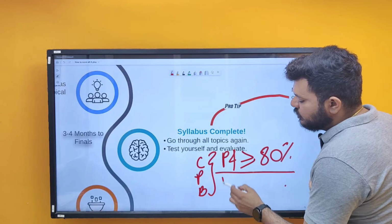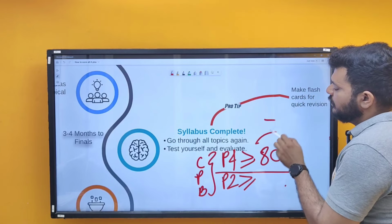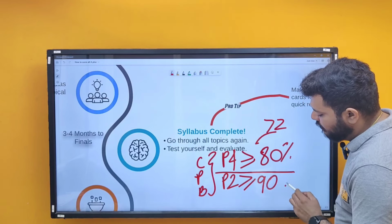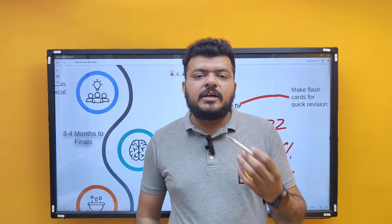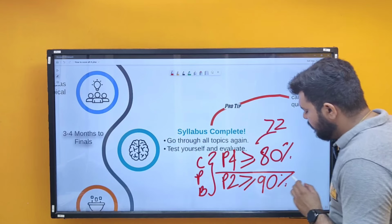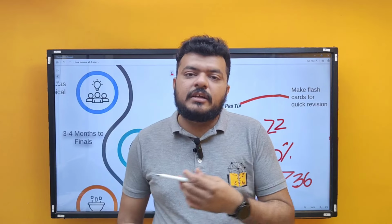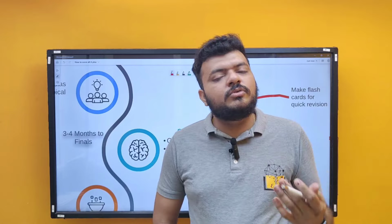Once you are done with this, you should go for paper 2. Just a reminder, 80% is 72 marks. Here, you should go for paper 2 after this. You should be scoring at least 90%. If you do this, only then you should be able to score A plus or A star in all your subjects, right? So 90%, this will be 36 marks. Right now, it seems a little bit difficult.